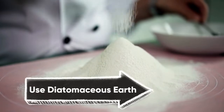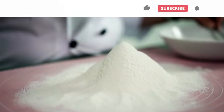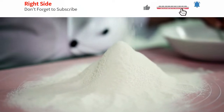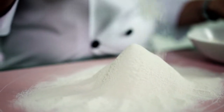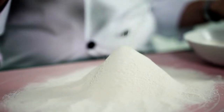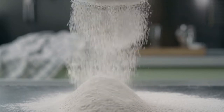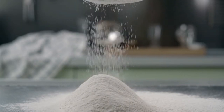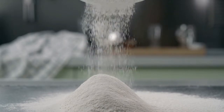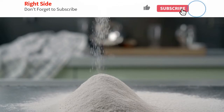Use diatomaceous earth. It is a fast and effective way to get rid of chiggers. Natural organic diatomaceous earth can help remove chiggers and other garden and lawn pests. Spread it by hand or using a lawn spreader, wearing gloves, glasses, and a face mask. It's created from diatoms, a fine white or off-white powder.